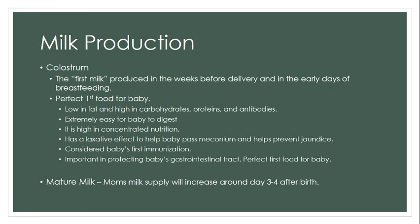As far as milk production goes, the colostrum is the first milk that you make. You start sometime around 20 weeks into your pregnancy. That way, if baby comes early, you already have milk there ready for baby. But it's the first milk produced in the weeks before delivery and in the early days of breastfeeding. It's really the perfect first food for baby.